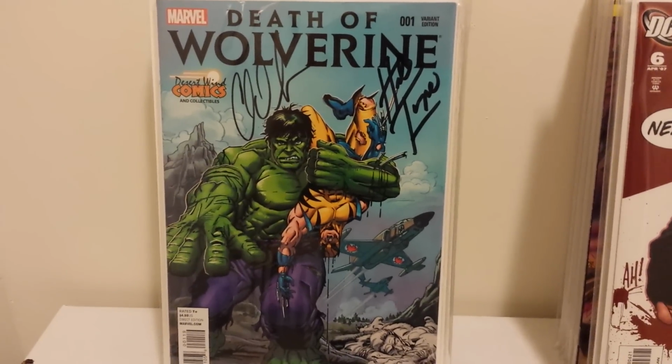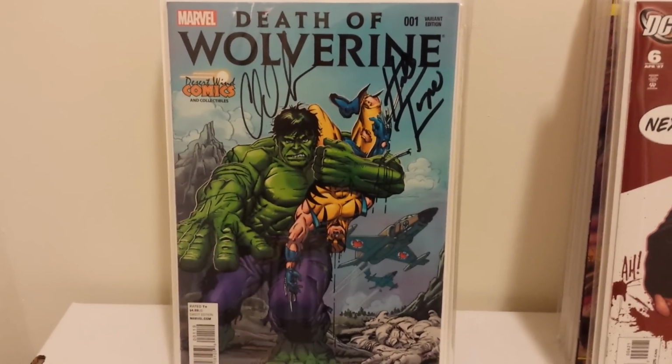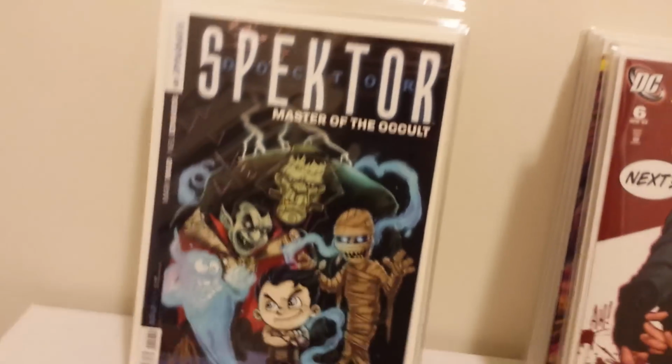I got Herb to sign it, and writer Charles Soule was there as well, so I got him to sign it. Very cool. My understanding is that this issue has an alternate ending to Hulk 181, so that's really cool. Have not read it yet, though.